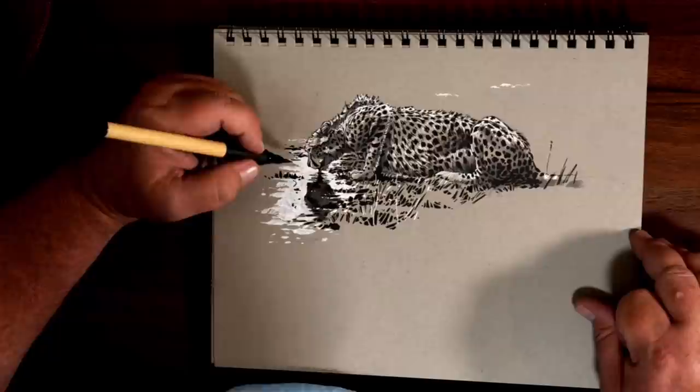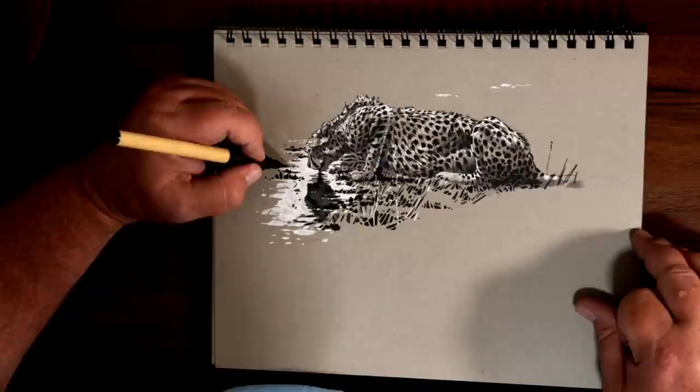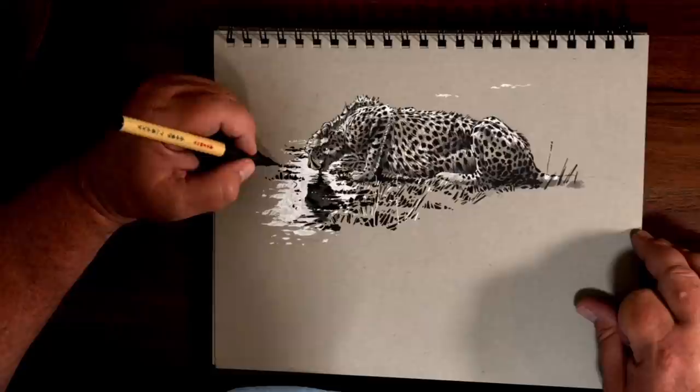What Copic marker were you using? I'm using warm gray, 3 through 5.